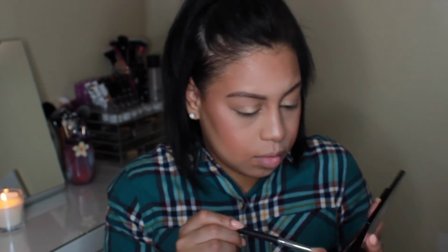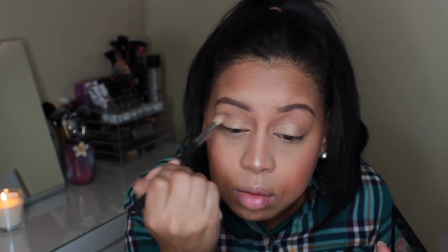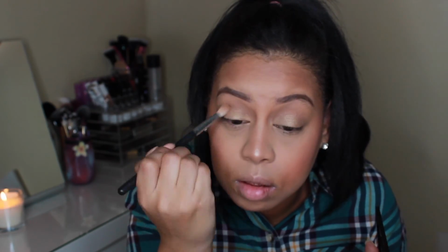I didn't wet my brush. I should have wet my brush and I probably wouldn't have to work so hard. But yeah, all I did was use my brush, put it on there, pack it on my lid, and then I use the lightest brown that they have in the palette, and I put it all over my crease.